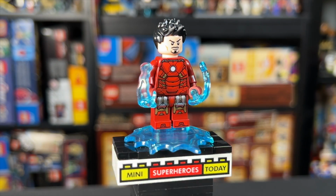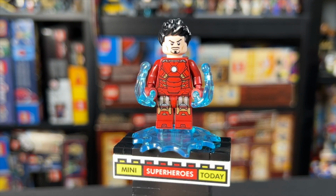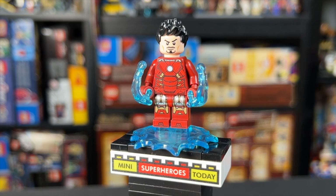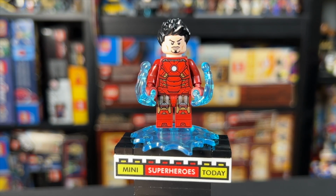Forgot to mention, it also comes with some spiky hair to put on Tony for him to be unmasked. Definitely not a necessary addition, but definitely appreciated. More of this, LEGO, please.